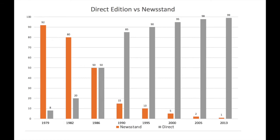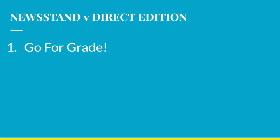So, given this information, my friends, if you are looking at two copies of the same book, one newsstand, one direct edition, and you are approaching this purchase as some form of an investment, which one do you buy? Well, here's the gospel according to Taikoi. First and foremost, go for grade. From an investor's perspective, grade is everything. It's almost always better to get the nicer copy of a book. Now, in some rare cases, like in that Darker Image 1 book, a 9.6 newsstand might be worth more than a 9.8 direct edition, but the general rule is that 9.8s trump 9.6s just about every time, okay? So if you have an eye for spotting 9.8s, that's generally the best choice to make.